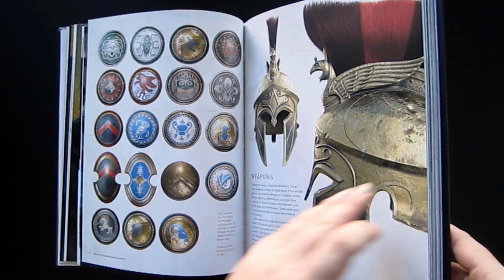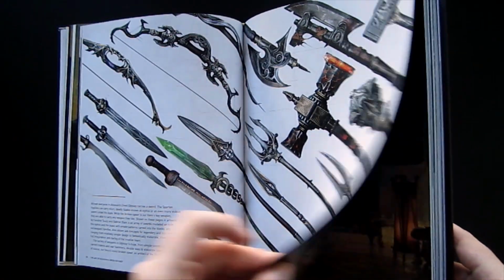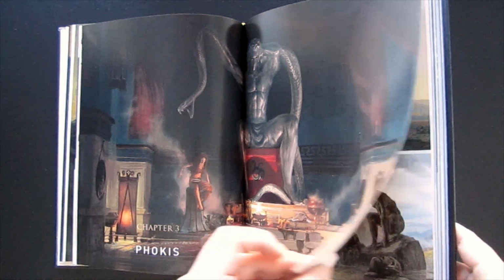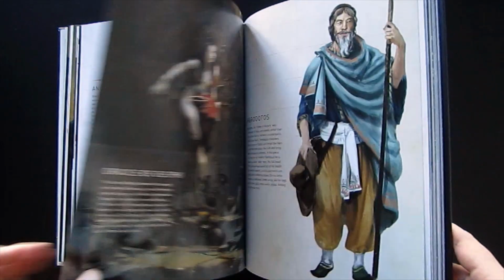It still looks like Assassin's Creed art, but it also looks so different to anything previous. I've always found the art books underwhelming and a little boring, even Origins, but this one, the art is such a pleasure to look at again and again. I've lost track of how many times I've gone through it.